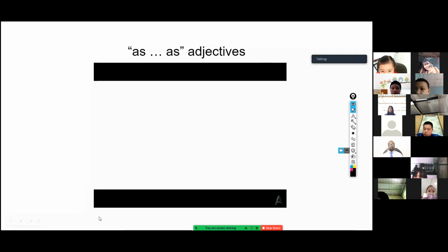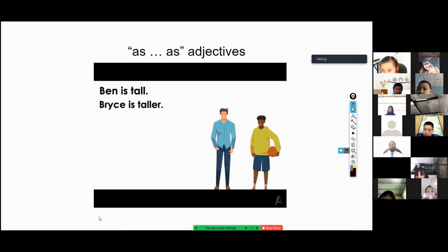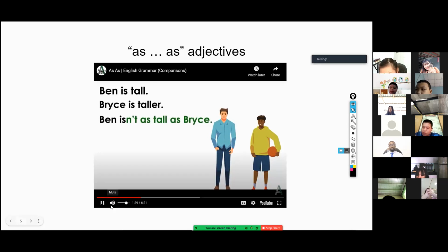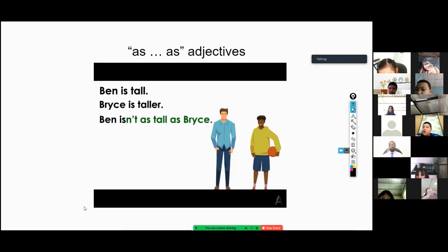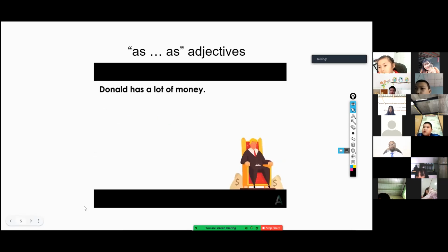Now you try. See if you can come up with the answer. Ben is tall. Bryce is taller. Ben isn't as tall as Bryce. Donald has a lot of money. Jeff has more money.